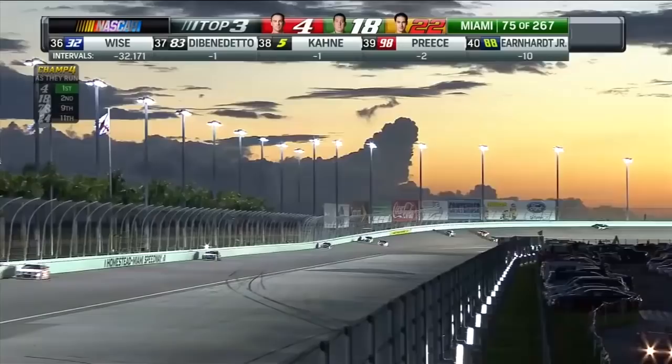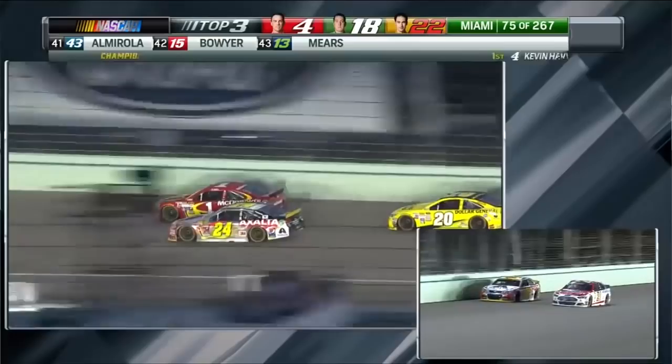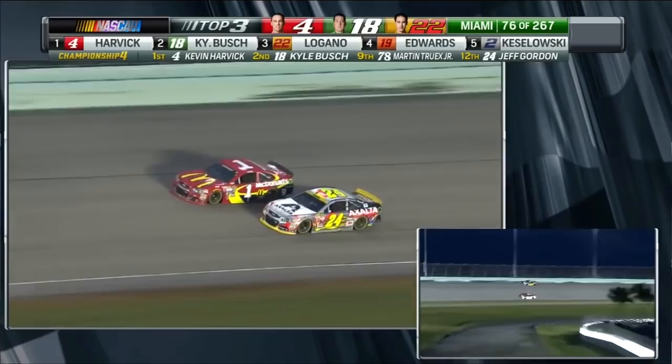And let's specifically look at the instances for Jeff Gordon, what he was mentioning with the Jamie McMurray incident. You see the 24 on the very bottom of the racetrack, and the one car had a lot of racetrack to use, but he didn't use it.